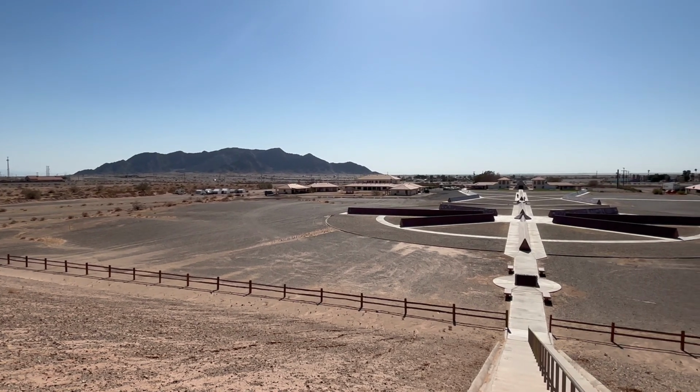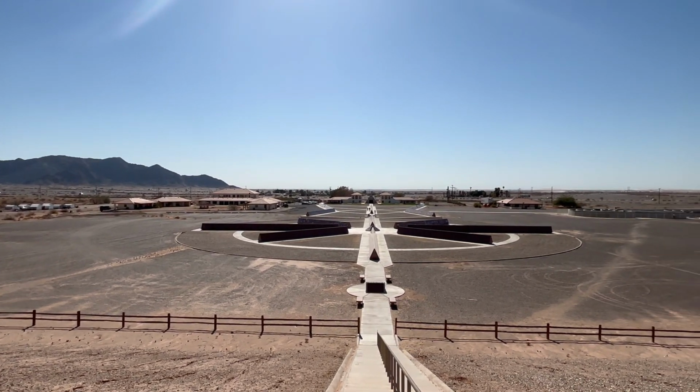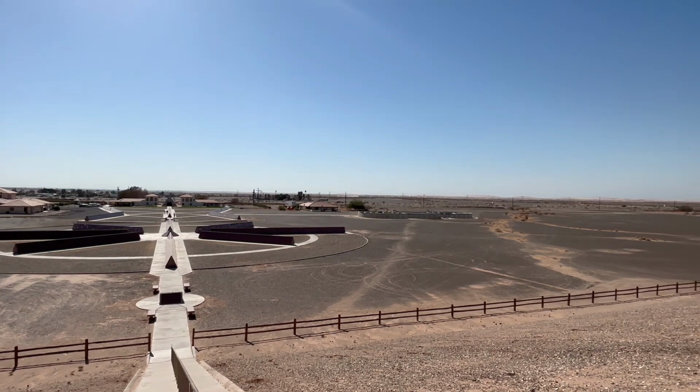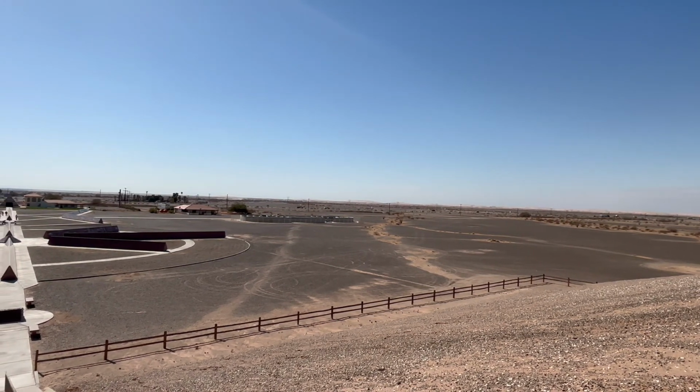Now, before heading down the stairs and walking back to the car to head to my next exciting location on my Lost Highways series, I want to take a second and enjoy this view. There are a lot of superstitions that go on around this area of the California desert and into the Arizona mountains.